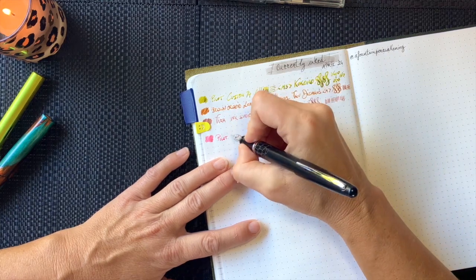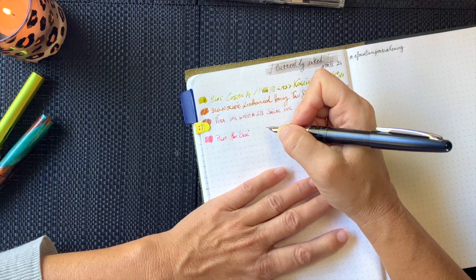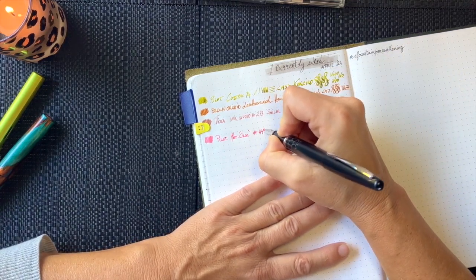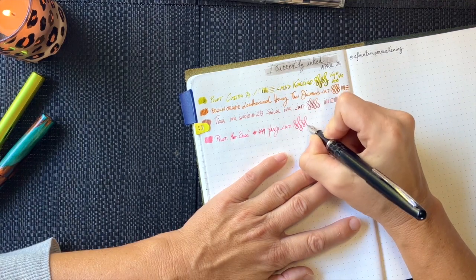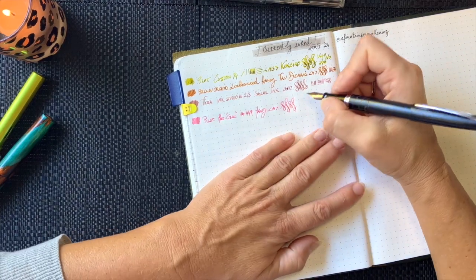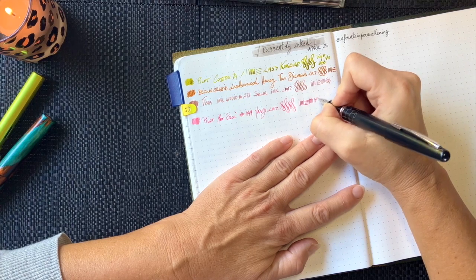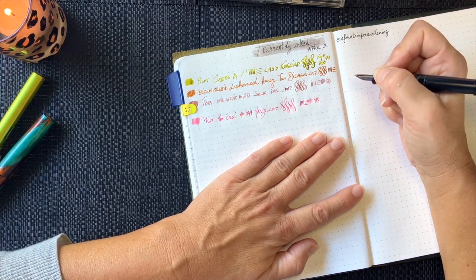Okay, so this is my Pilot Matte Croc. This one here is the 449 Yanji. Yeah, so it sort of goes down this watermelon color, and then it dries to a bit of a dusky pink, which I rather fancy. I mean, I don't mind this color at all.